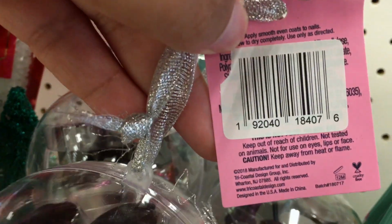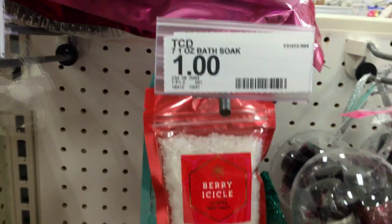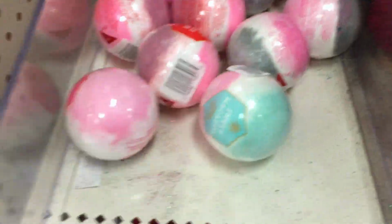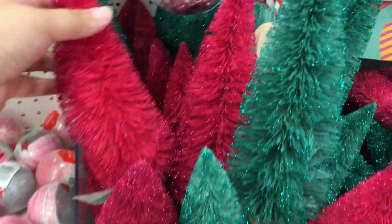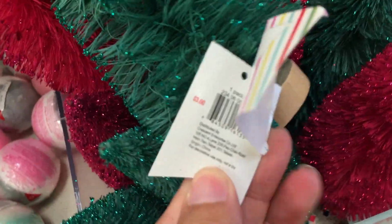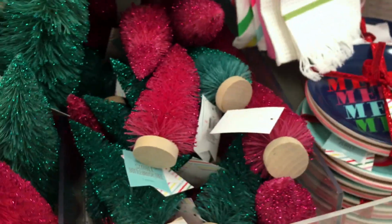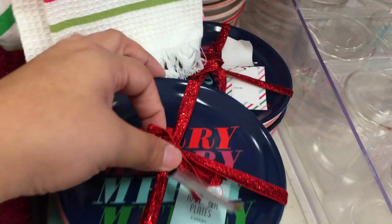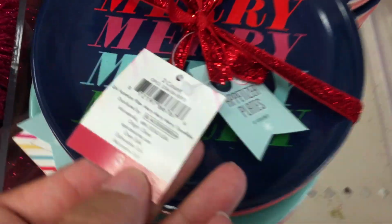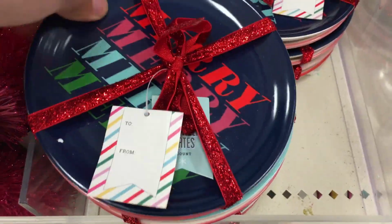Now, you'll find that a lot of the items that are similar, for example the bottle brush trees in the different colors, will have the same DPCI number, so you won't be able to check for the exact color that's in stock, but you'll know that those trees are in stock or not at your local store. For the items that don't list a DPCI number, you could also look it up using the barcode number. So that is also an option.